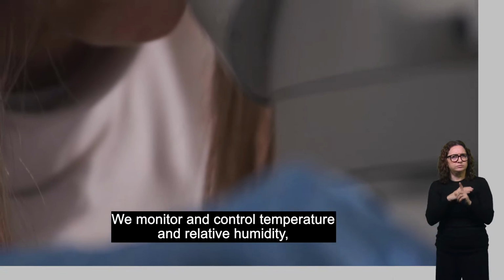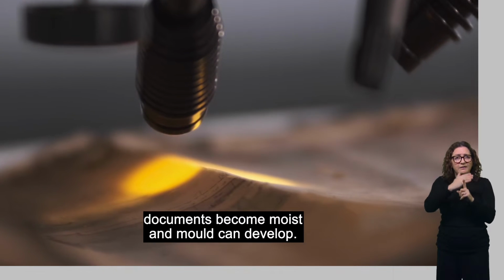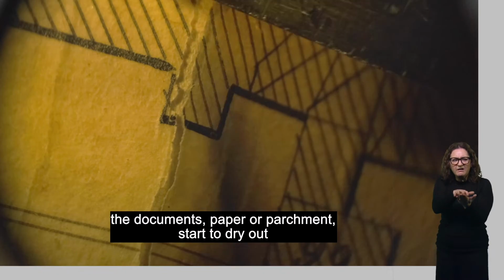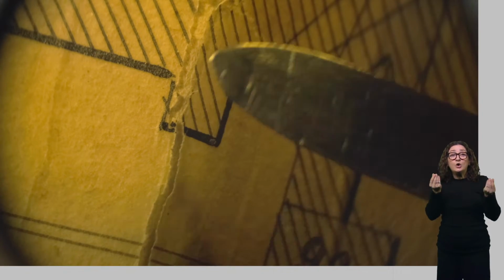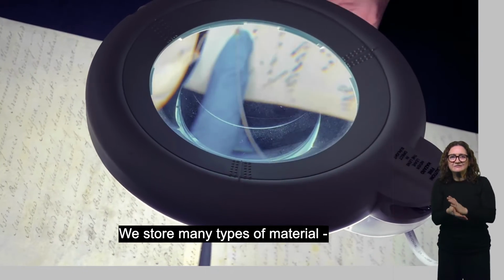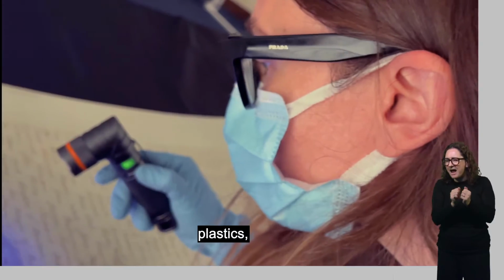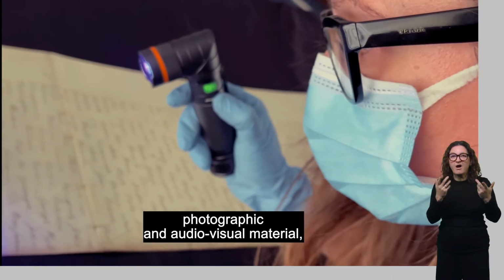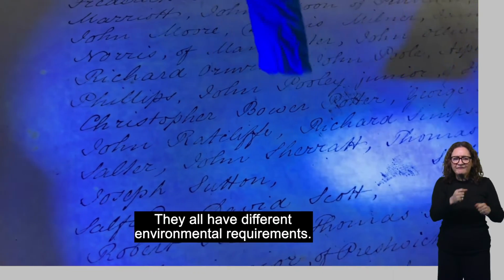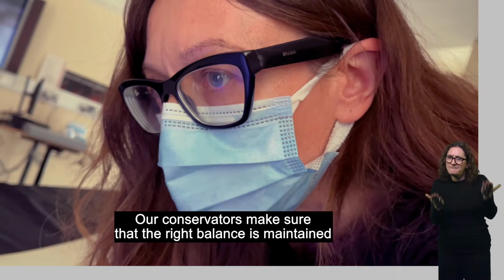We monitor and control temperature and relative humidity following best practice guides. If the humidity is too high, documents become moist and mold can develop. If the humidity is too low, the documents, paper or parchment, start to dry out and make the records brittle and fragile and prone to damage. We store many types of material: parchment, paper, leather, wax, plastics, photographic and audiovisual material, textiles, metal, wood, and even stone. They all have different environmental requirements. Our conservators make sure that the right balance is maintained for all of them.